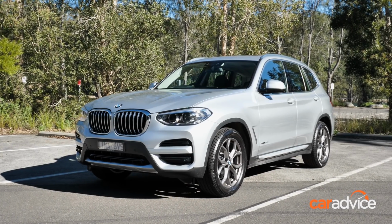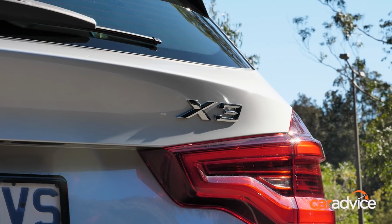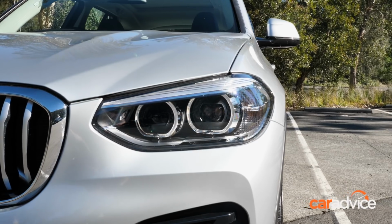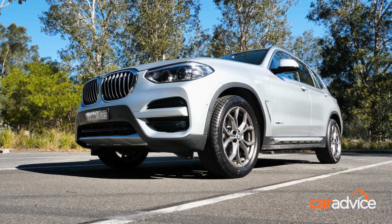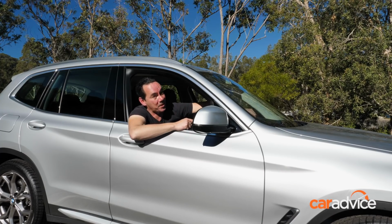That all said, you do get the same equipment list as the former price-leading xDrive20d diesel, but going petrol saves you about 3 grand. And you do away with all that messy business of greasy fuel pumps and slippery ground underfoot at the local servo. But where you do lose out is under the bonnet.